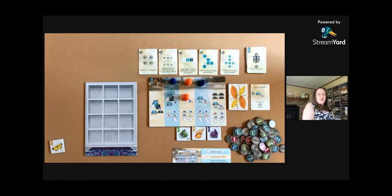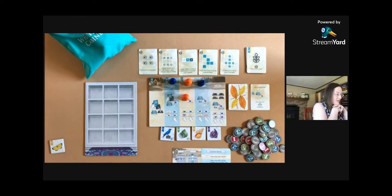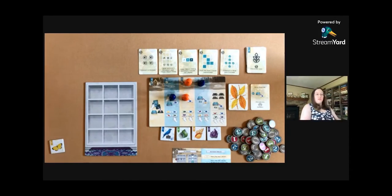The rival needs to put out a new one. All right, it puts out a bird with a crown. Ooh, those are 2 crowns. I like this, but I like the shells. I'm still going to go in position 2 here, which lets me draw 2 tiles.